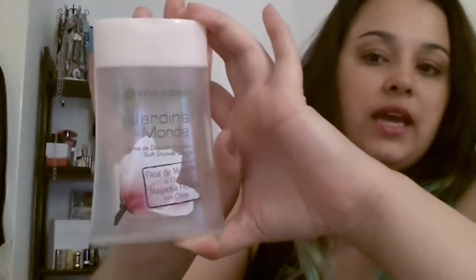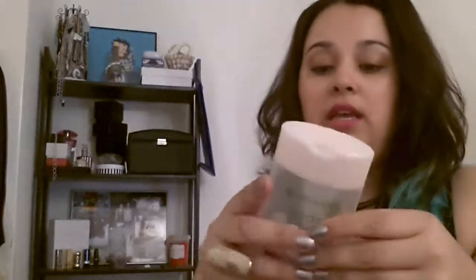Then I have another thing from Yves Rocher, Jardins du Monde Soft Shower Cream with the scent Magnolia Flower from China. And this is what this one looks like. And yeah, this one, it was okay. It's completely empty. The scent was okay, nothing special.